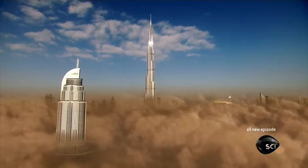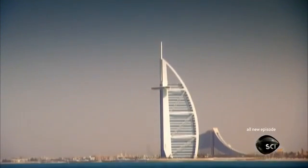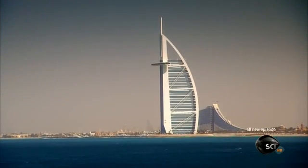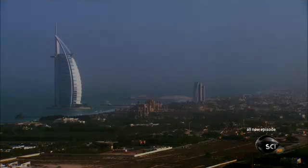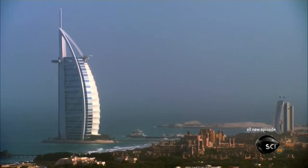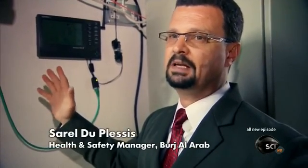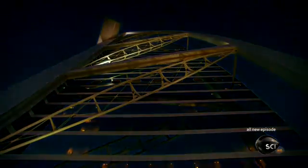When they finally hit Dubai, they're not a welcome sight. Especially if you're the man in charge of health and safety at the Burj Al Arab. The sandstorm will build up from the inland, and you can see it's like a big cloud that is running up here. The cloud is covering the whole of Burj, and we're looking at a speed of approximately 15 to 20 knots when it will hit the Burj. Everything is full of dust, everything gets dirty.